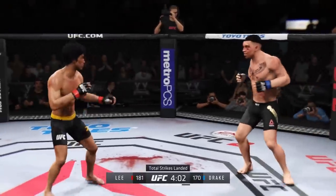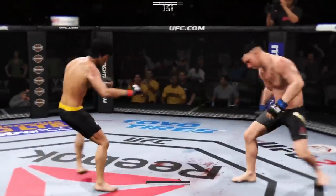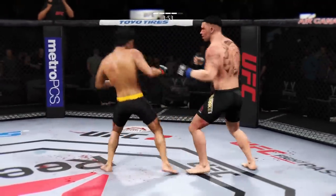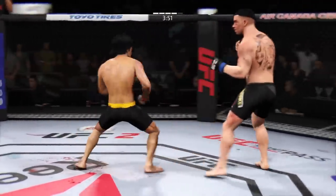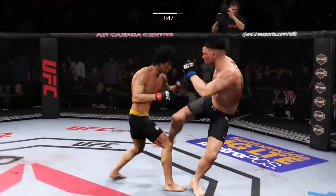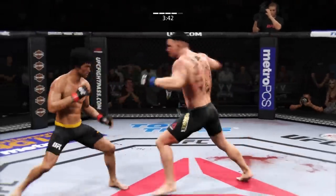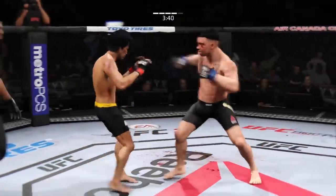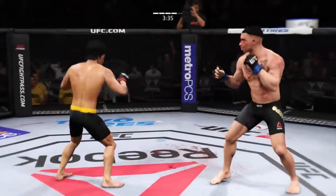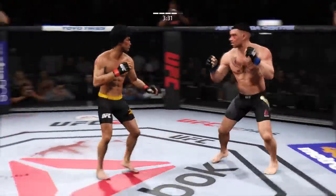There you see the total strikes line. That's a big head kick. Head kick! Primetime's opponent has to do a much better job at protecting that cut. He certainly is targeting that cut. He's like a shark. He smells blood, and he's trying to open that thing up.